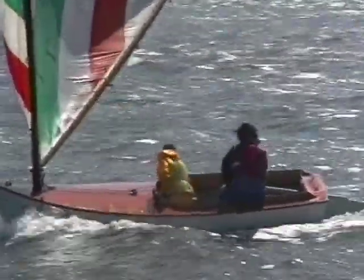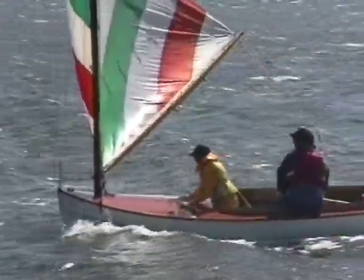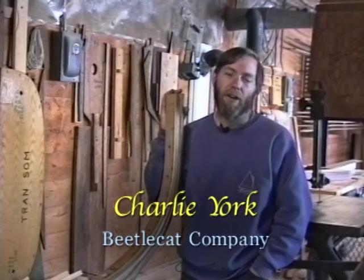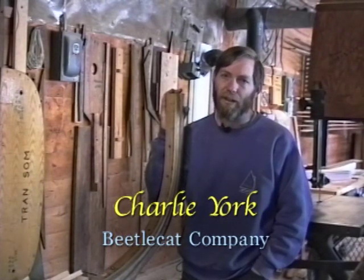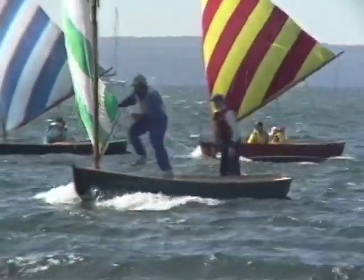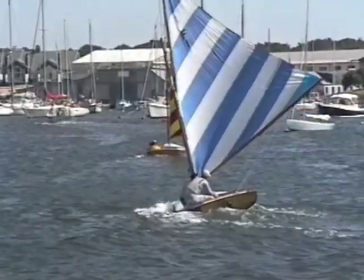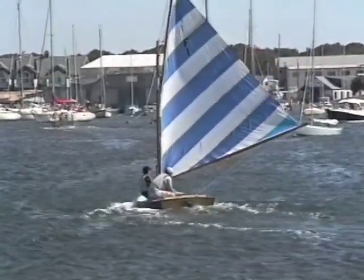One of the things that's great about the Beetle Cat is that you can use it to teach. It very much lends itself to teaching all sorts of seamanship and skills which are on a broader scale than just how to make a boat go fast. For beginner learners, it's very stable. It's not going to throw any surprises at you. It's nice and easy on the first-time learners.